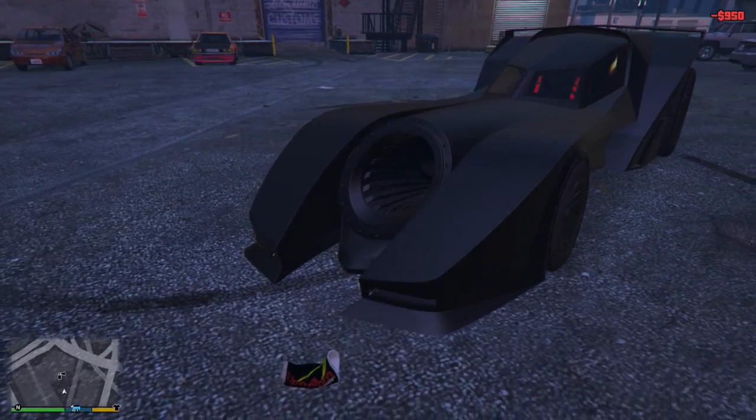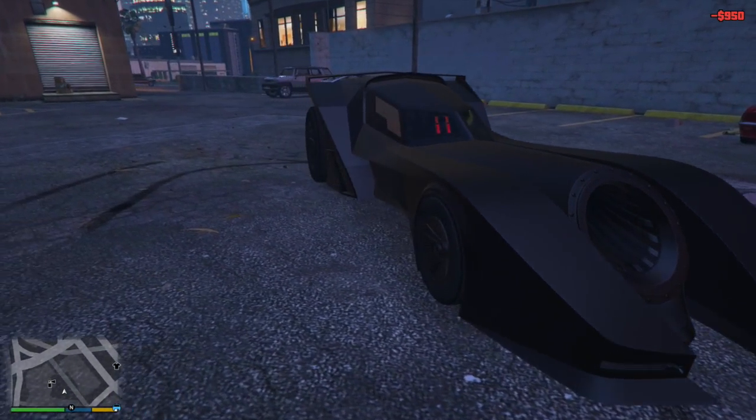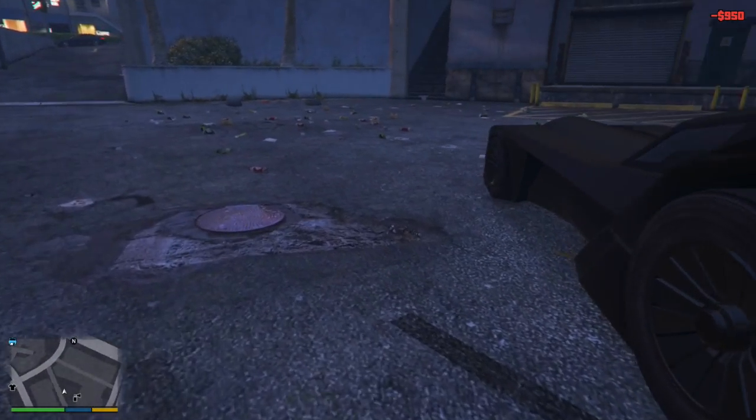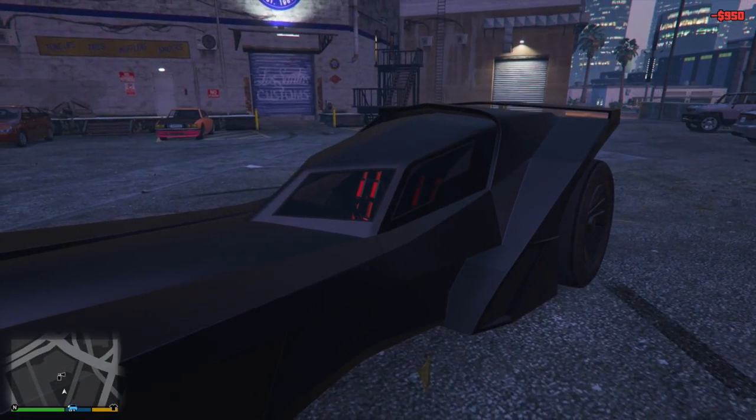All right, and finally, but certainly last but not least, we have the Vigilante, which is the Batmobile. So a couple things about the Batmobile that you need to know about. Number one, it is not bullet resistant.